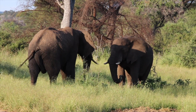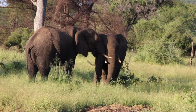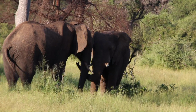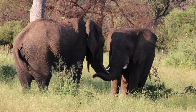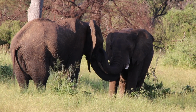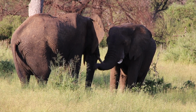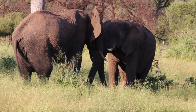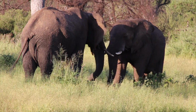You'll see them sticking the trunk in each other's mouth. Oh. That's how they greet each other. Did you see that? Yeah, I got it on video. A bit of pushing of each other. It's not a fight. Smelling, sniffing. Never seen that before. Pushing of each other.